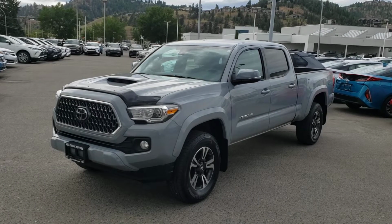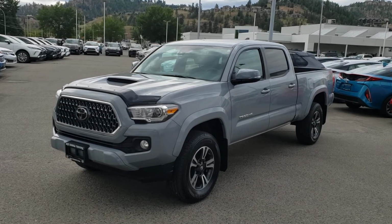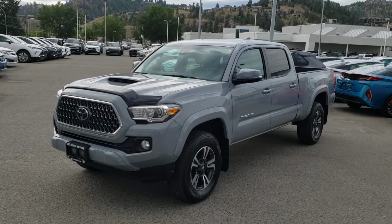And that concludes this short video walk around, but Tacomas are currently in extremely high demand and we just cannot seem to keep them on our lot. So if you're interested in this vehicle, you'll want to act fast.